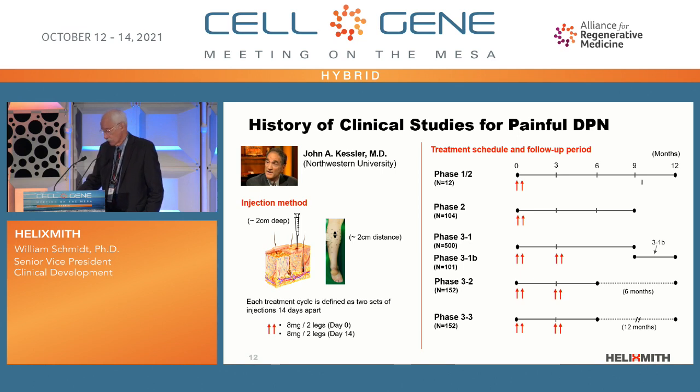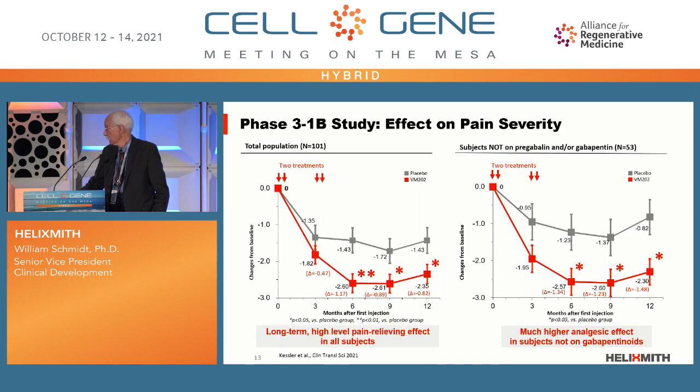And in our second trial underway right now, and our third trial that'll be started next year, these are designed as 6-month trials with a 6-month extension for a total of 12 months of efficacy and safety. These are the data from our extension study from our first phase 3 trial.